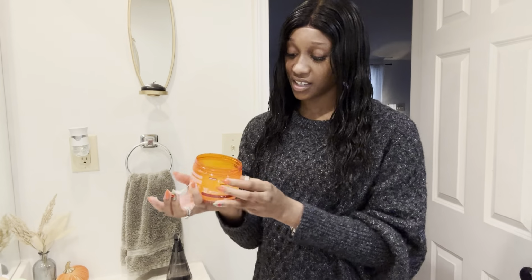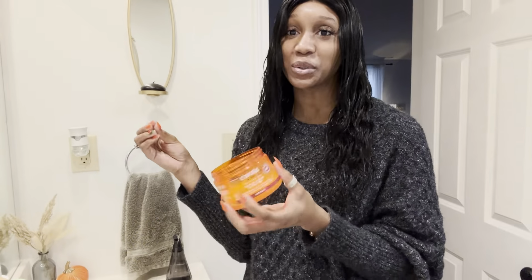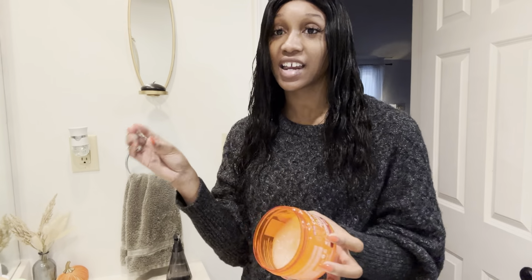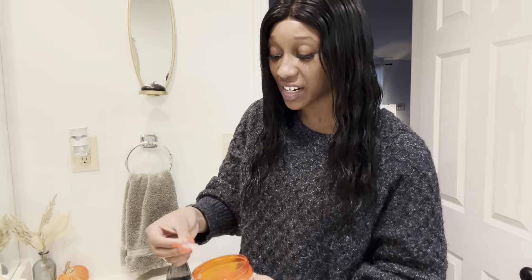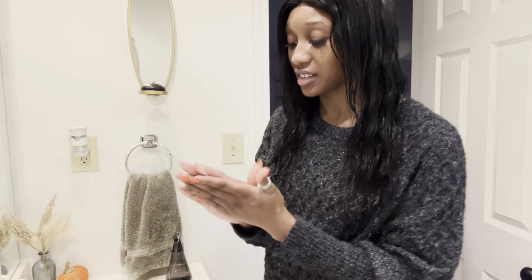This is the Cantu Shea Butter Define and Shine Cluster, and it literally is like snot. I don't know if you guys can see that, but it's like snot. I opened it up to use on Anila's hair and I was like, what is this? But it works really good, so.